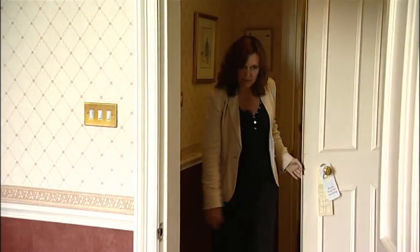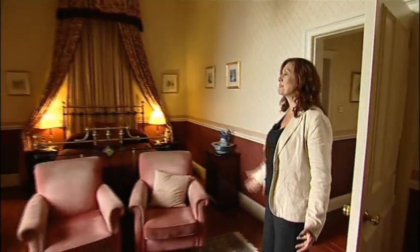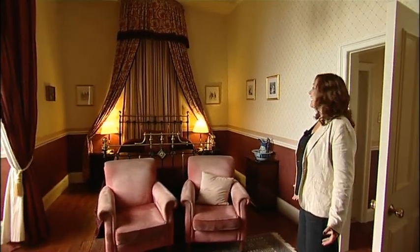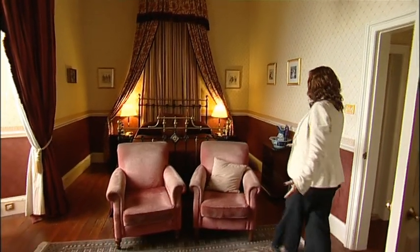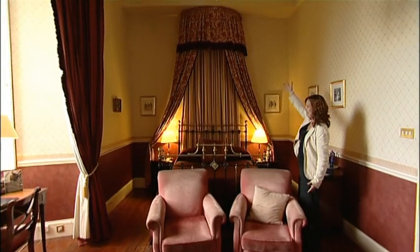Ah, lovely floor here. This is the Victoria bedroom. Queen Victoria did come many a time here, and I wonder if she'd stopped here. This is beautiful. This is a beautiful bed. Look at this for a canopy.